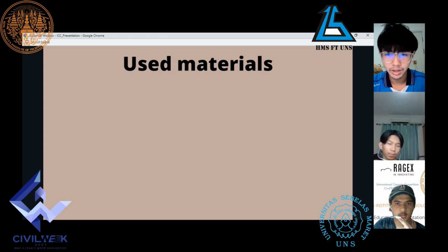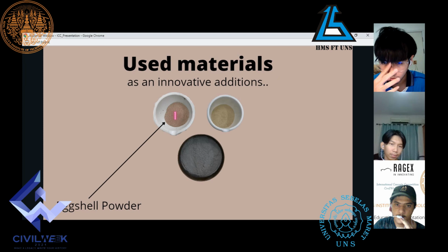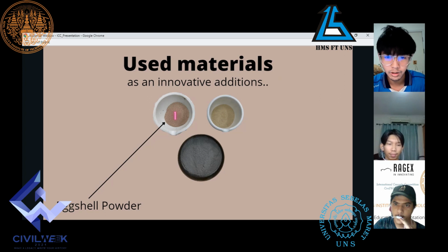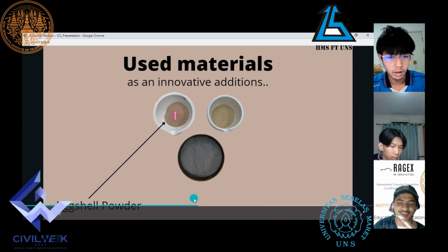My friend just talked about what we cannot use, so let's start about what we can use as the innovation ideas. Number one, eggshell powder. We used 225 gram, which means 0.45% of total mixing. This eggshell powder also has advantage and disadvantage. For the advantage, the addition of eggshell powder to the concrete mix is expected to increase the strength of concrete. We decided to add this because it's easily accessible and helps clean the environment as well. For disadvantage, it might result in reduced workability of slump. So we decided to use only the form of powder.